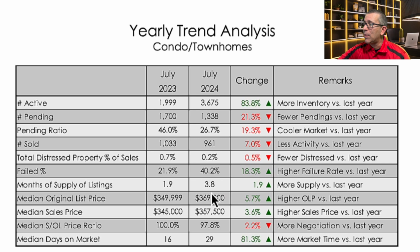And then we look at median list price here. People are trying to sell about $20,000 higher when it comes to listing, but on actual sales price, we're looking at a difference of $12,500. So we're about $12,500 up from last year to this year. Now, if inflation numbers are somewhere between 2 and 3%, like around 3%, and the median sales price has gone up about 3.6%, we can see that this price is going up mostly just because of inflation.